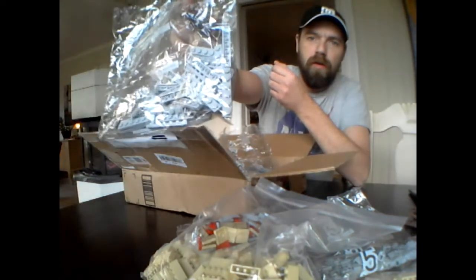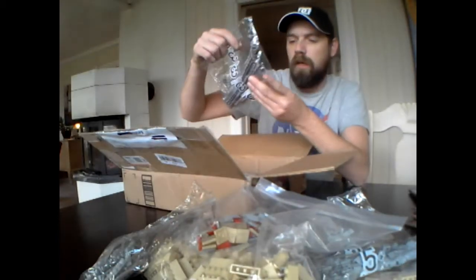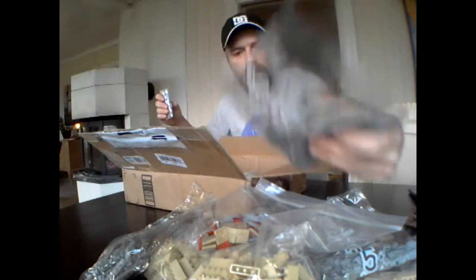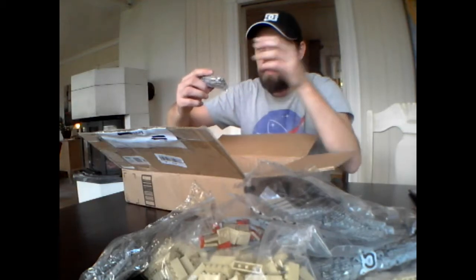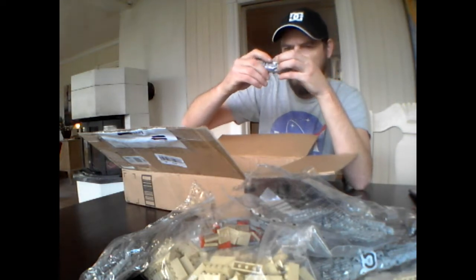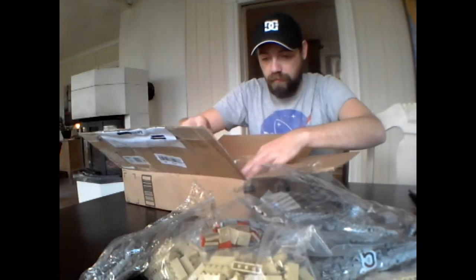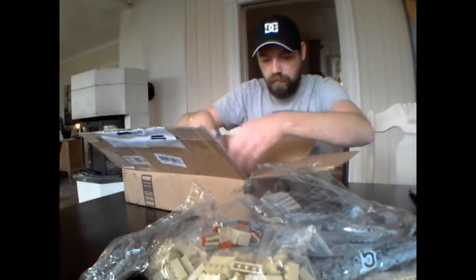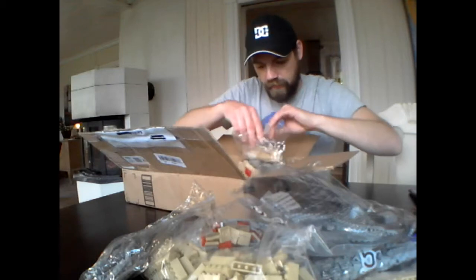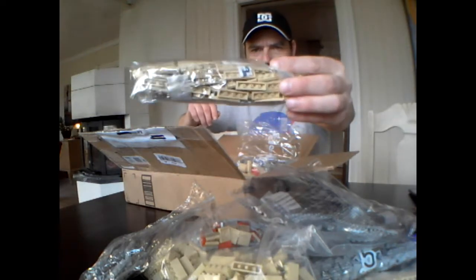These are light bluish gray 1x6 tiles. I'm sorry, plates. And more plates, 1x8, also light bluish gray. 1x2 tiles, light bluish gray. And I'm gonna need lots of those. This is all from my Empire State. Every part of it. Oh, another splat. Oh, I see. Alright, let's see. And 1x4 tan plates.